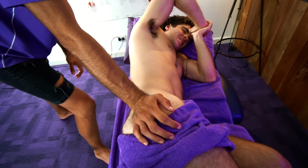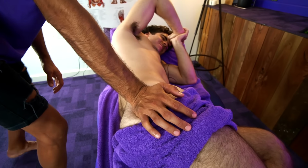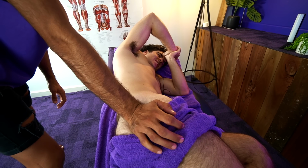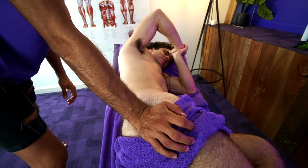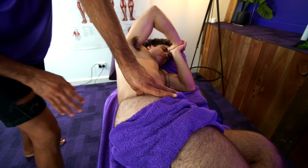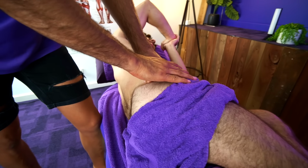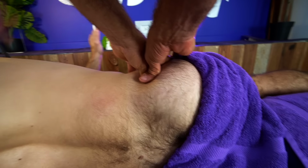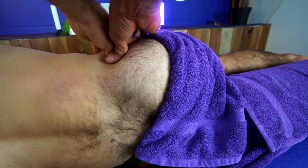We can do these long strokes, going straight down into the top of the femur there, which is where all these attach to. But we can also do some more pinpoint stuff. If we find some nuggety areas, we can pin straight in. Pin and release. Yeah, that's giving Matty a bit of curry.